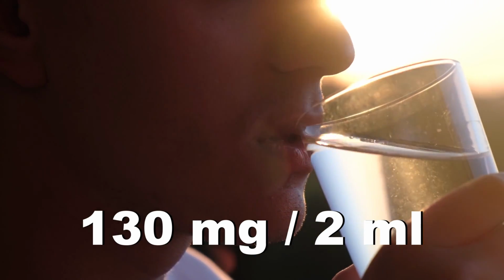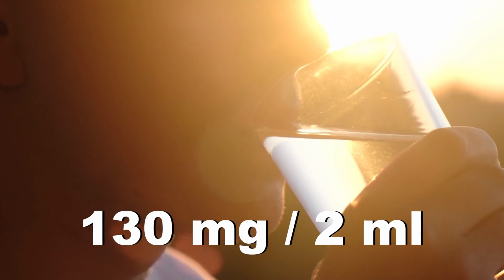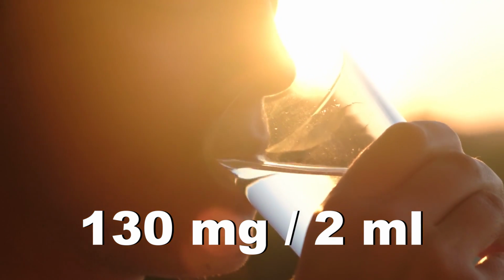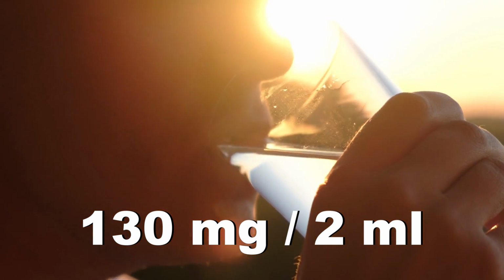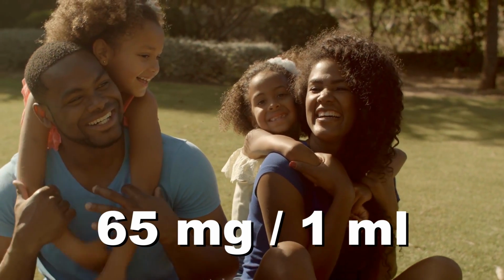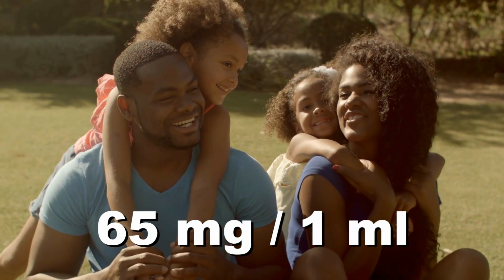So 2 milliliters orally should be sufficient to block radioactive iodine in those over 12 years of age and over 150 or so pounds, about 70 kilograms. For children over the age of 3 years, or adults less than 150 pounds, 1 milliliter or 65 milligrams should be sufficient as a daily dose.